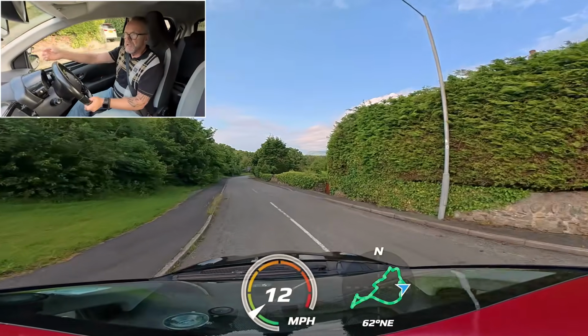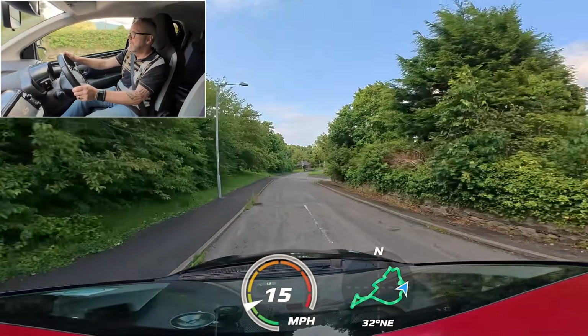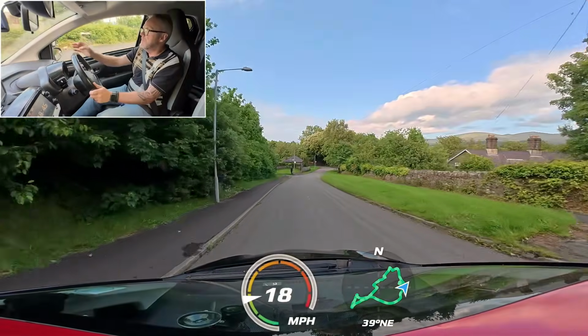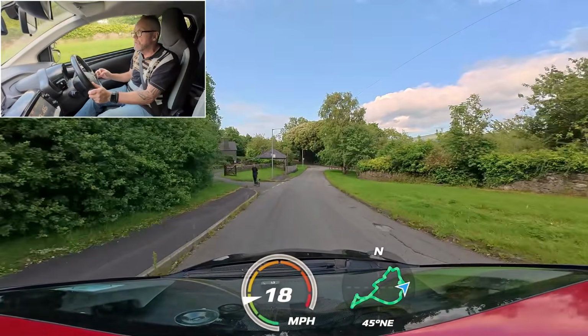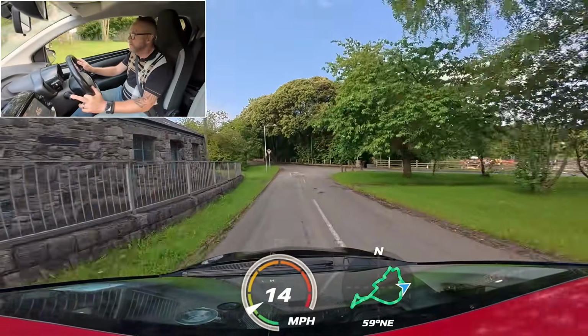They come up this way using this bit of road and they'll do a hill start here, okay? But just lately, they've been coming this way. We're going left at the bottom of the road. 1, 2, 3. Look.